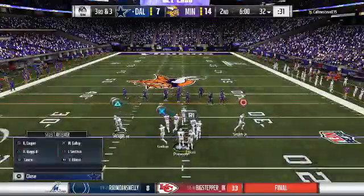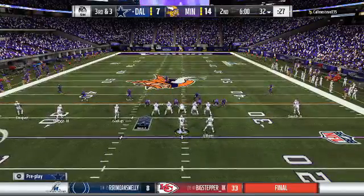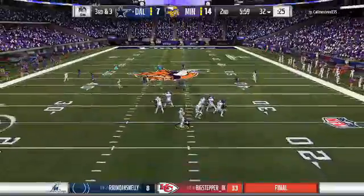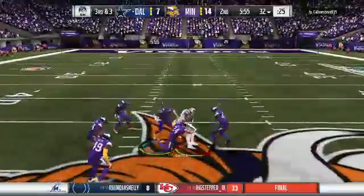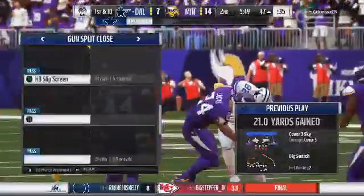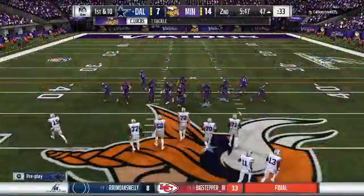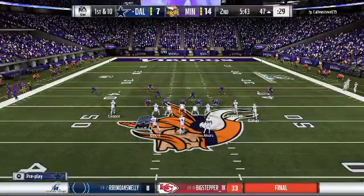So the incomplete pass on the last play, and that leads us to a 3rd and 3. Here we go. From the shotgun, it's Prescott. He's got his man on the crossing route, and he'll be taken down, but not before they work it across midfield. The 21 yards there as they convert on third. He'll go 47.